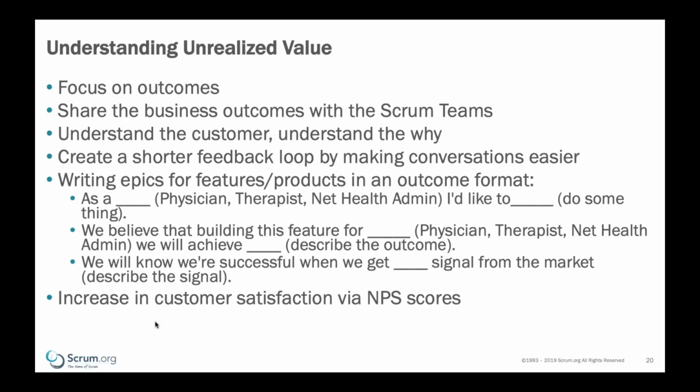You can see that from what we defined as valuable, which is outcomes. And with that focus, we wanted to share those business outcomes that we're hoping to create with the Scrum teams, because if they can really understand the customer, they can understand the why, then they're going to do an amazing job when they do the how, when they take that and run with it. And so from Lean UX, I forget his name, Patricia, what is his name? Jeff Gothelf. Yes.